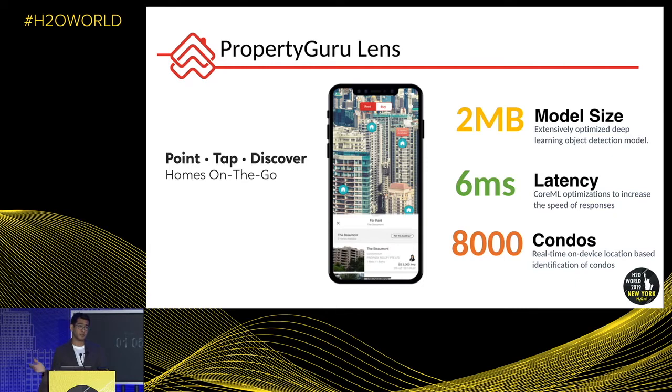So we recently launched PropertyGuru Lens, which is the first app of its kind in Southeast Asia that uses augmented reality to allow property seekers to discover properties by just pointing their phones at them. The app then presents a list of all the available units in that building for rent and sale. It is like having your own personal property expert on the device itself.